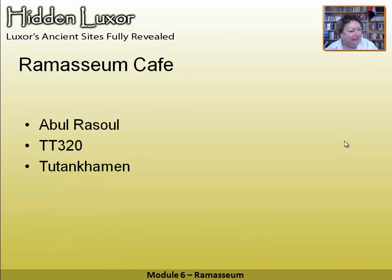Now, the Abdul Rasuls have another claim to fame. In the book that Howard Carter wrote on Tutankhamun, there is a very, very famous photo of a young local boy wearing the pectoral of Tutankhamun. And this is the father of the current owner of the cafe. On the walls of the cafe, they have photos of him as an old man holding the photo of himself as a young boy wearing Tutankhamun's pectoral. So it's quite an interesting local place to visit and get a picture of the more modern history of Luxor and what went on with the local families here.